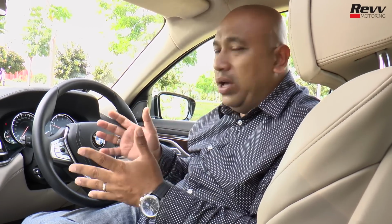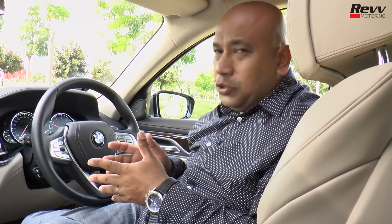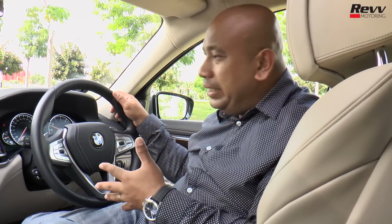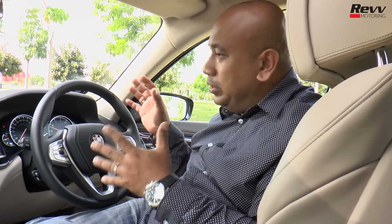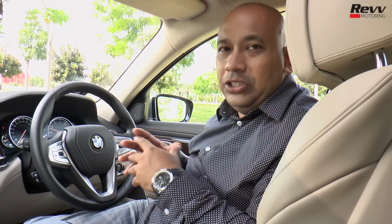And in the interior of the BMW 740 Li, well, it speaks volumes in terms of workmanship and quality, which has been evident in practically all the BMWs we have taken thus far. In terms of the driving position, the BMW 740 Li is really driver-centric in terms that it really makes driving that much easier with all the controls within easy reach of the driver.